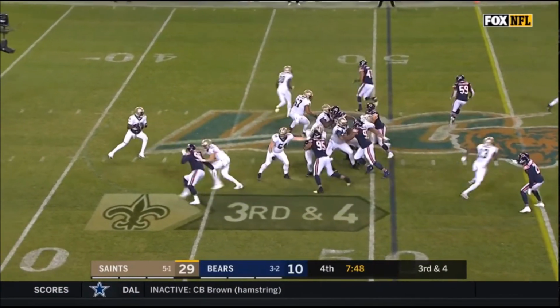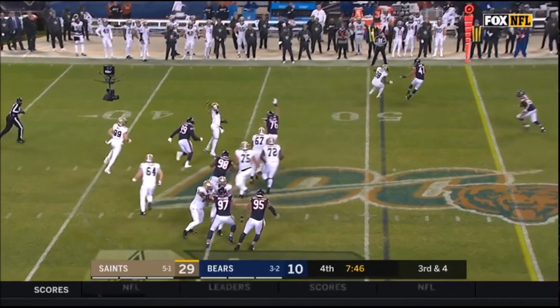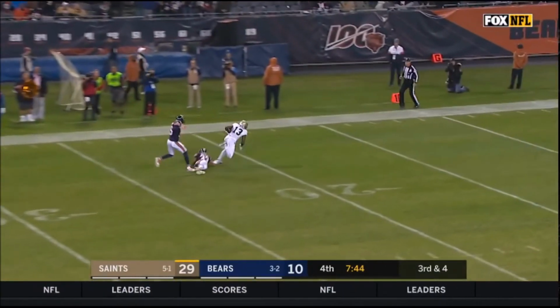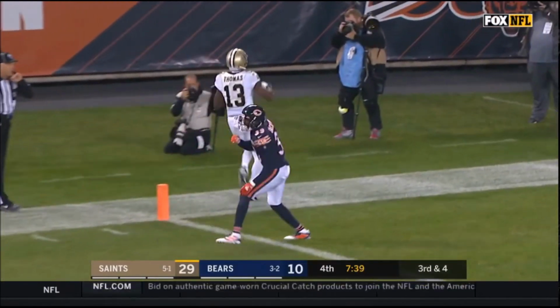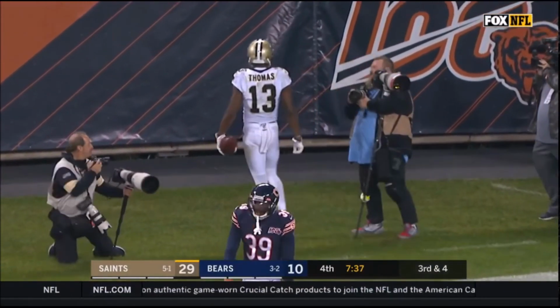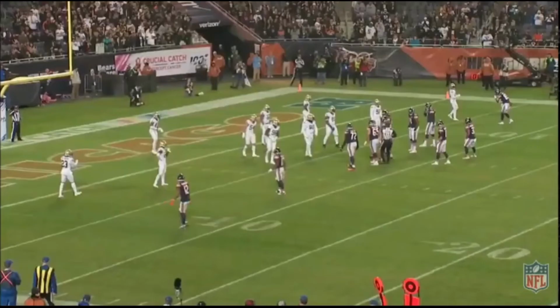Third down. Bridgewater under pressure. Lofts. Oh my! What a throw and what a catch by Thomas. And are they saying he's down? They are at the 15-yard line.